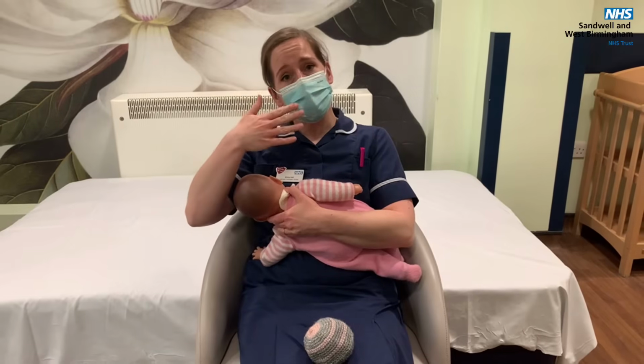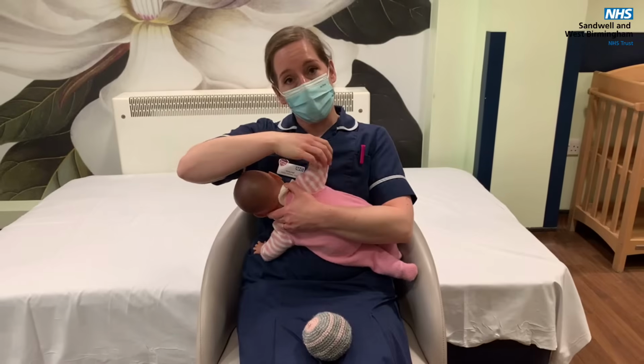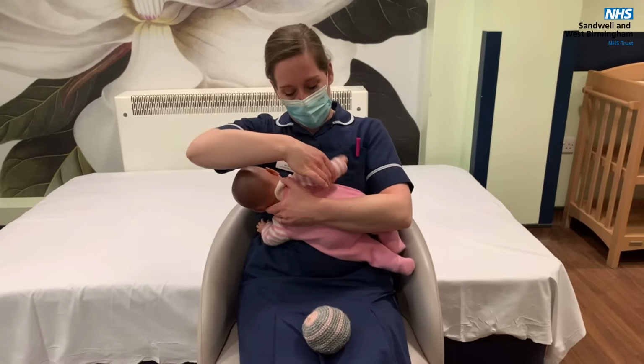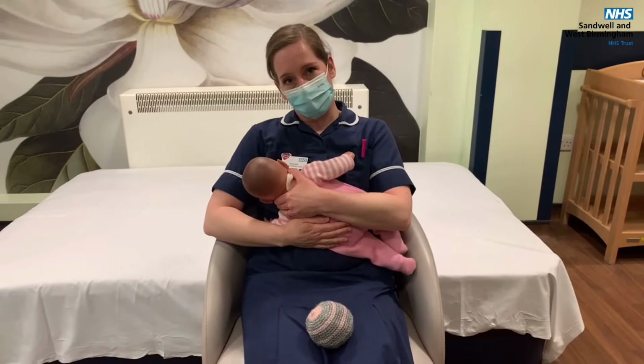They can be all hands as well initially, they just want to touch their face and things, so just ensure that their little hands are out of the way. You can just tuck one hand underneath your breast and the other hand on top, so they're almost going on like a little starfish like that.